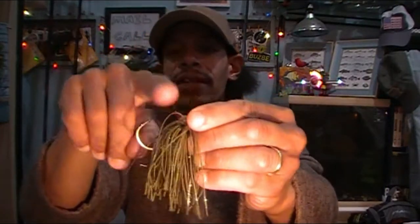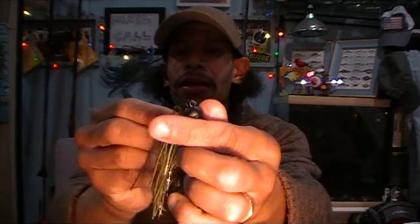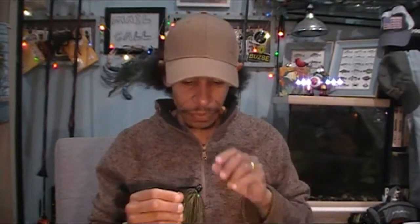It is a weedless one. It's got the fiber weed guard nylon. You've got your perpendicular line tie right there. A black head, which is always good. Solid colors are nice because you can hit it off of stuff and it's going to chip or whatever.